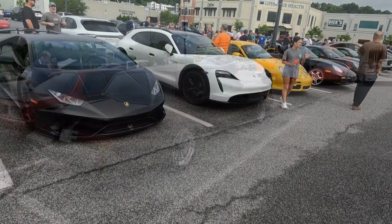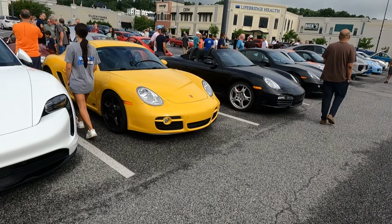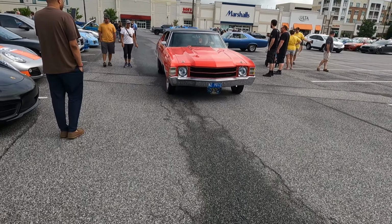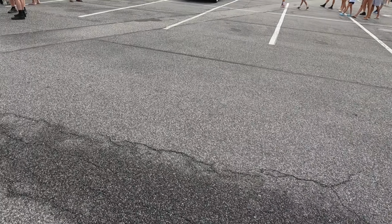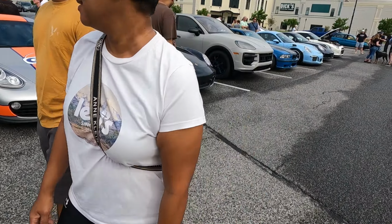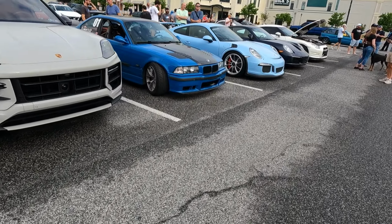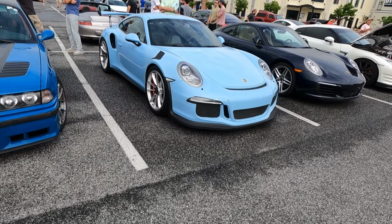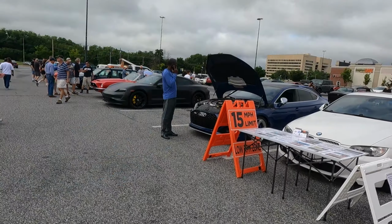That's awesome. Yeah, really enjoying hanging out with these car people, and all kinds of car guys. I love the Porsches. I do miss my Cayman S, honestly. Check that out. Nice Golf livery there. Beautiful. Beautiful GT3 RS. Even the Porsche Taycan.